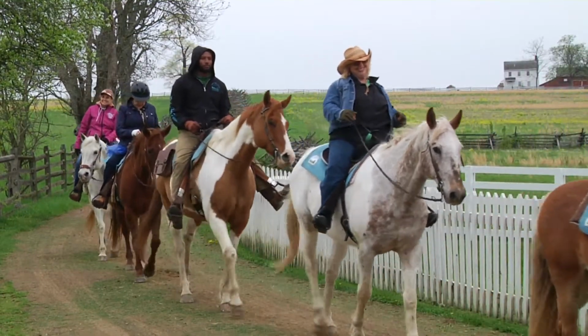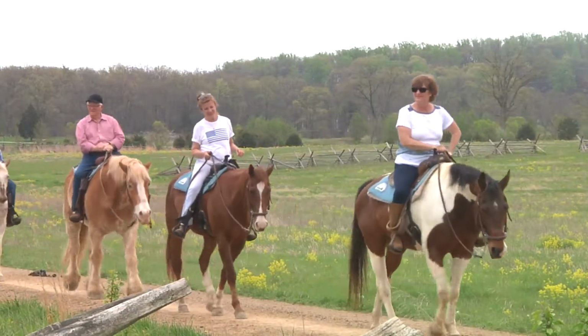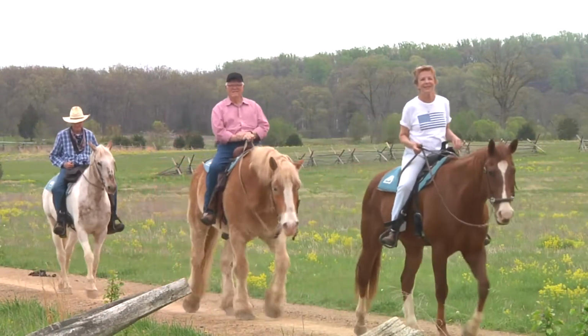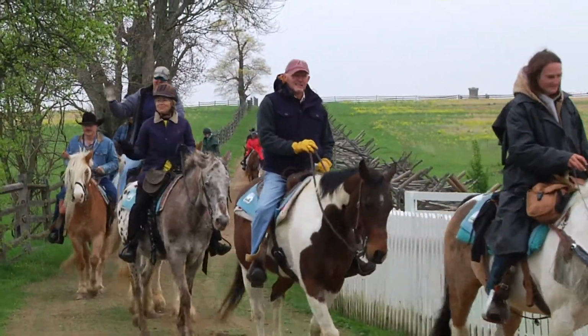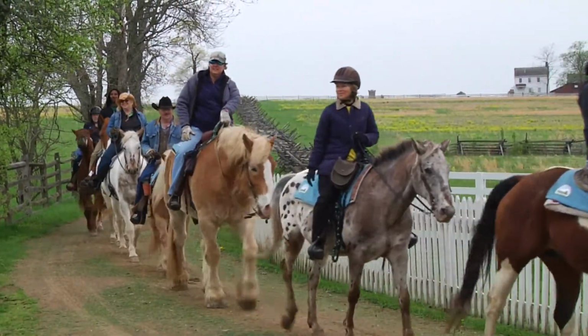The guides give informative tours as you ride the marked trails around the battlefield, stopping at strategic points of interest like the Peach Orchard or the Angle, the site of Pickett's charge. And they give riders an accounting of the events that unfolded over those first 3 days of July in 1863.